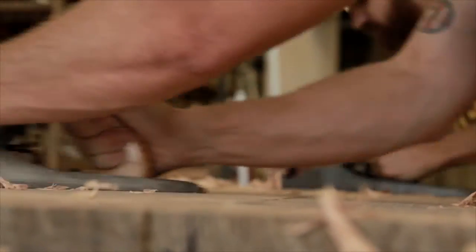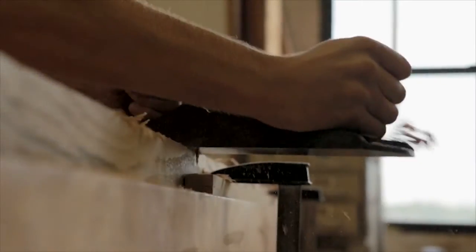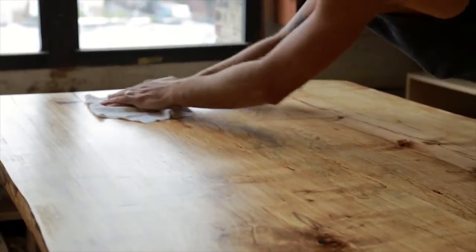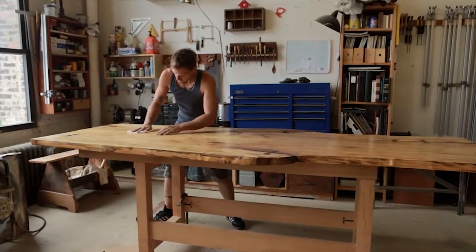The quality and the style of construction that we use in our furniture is hundreds of years old. We're doing things the old world way. I don't want anything to come out of the shop that's not going to be a lifetime piece.